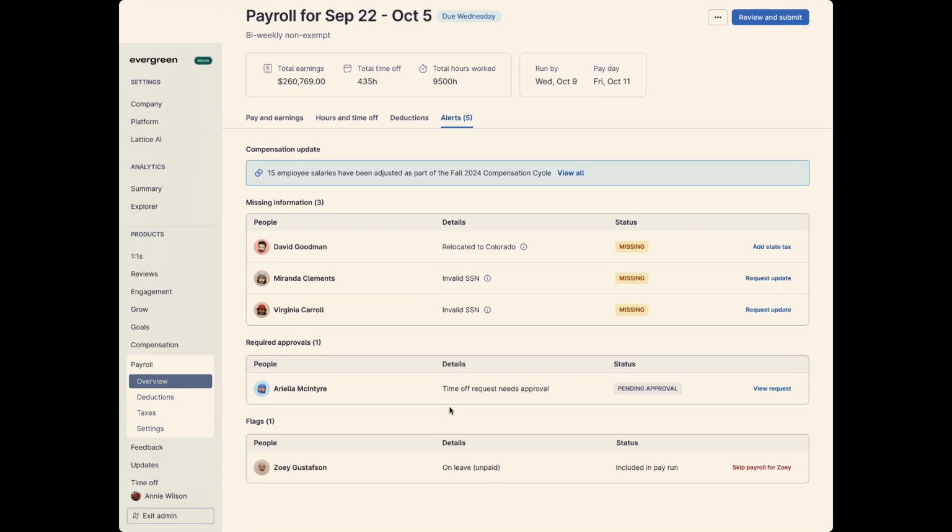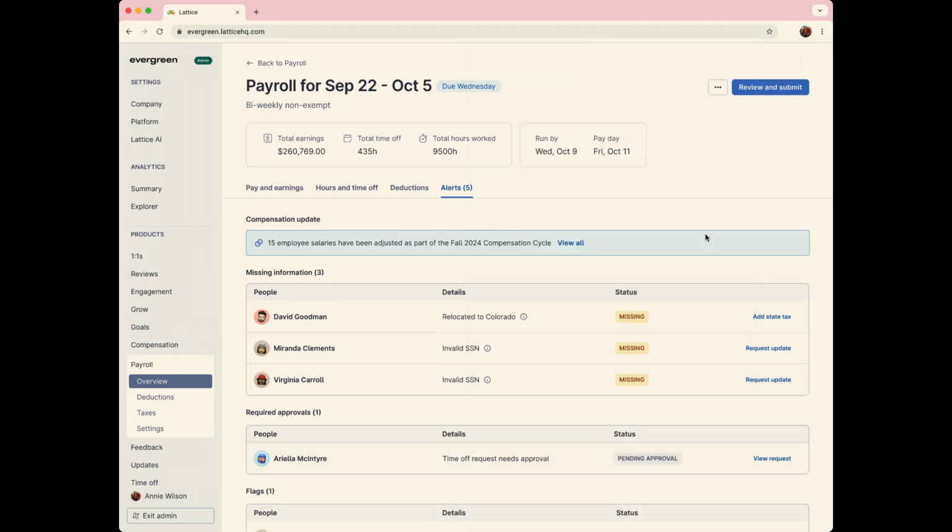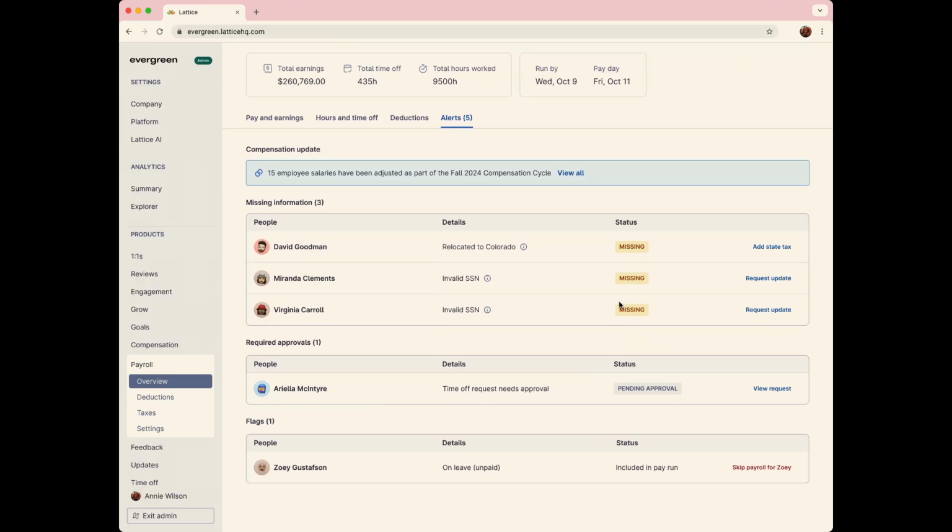And Ariella here has a time off request that needs approval. Now this is normally done by managers. So instead of getting out of the product, reminding your manager on Slack, tracking her down, I'm just going to hit remind manager. Her manager will immediately get an alert so that we can keep that process moving with the manager, but I could also do an admin override if necessary. Keep everything moving to get payroll out on time.